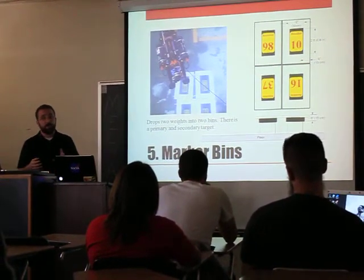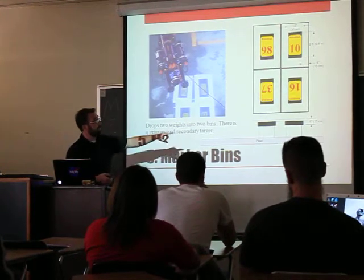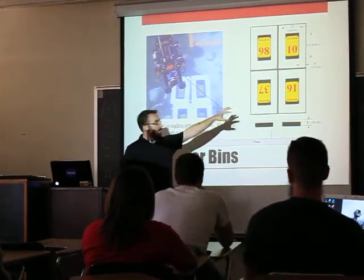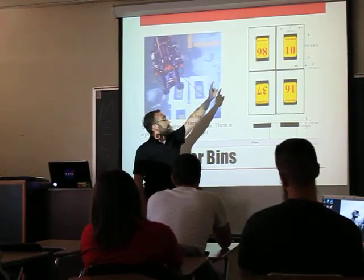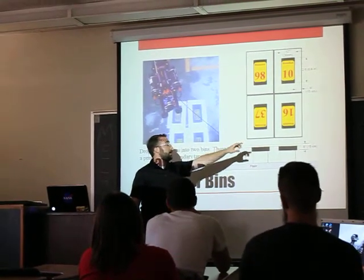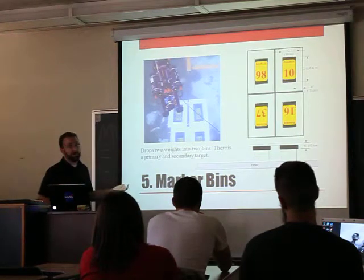If you get it into one accidentally, say 98 was the primary and 16, because this one's upside down, they did this at the last minute. I'll get into that in a second. So if 98 is the primary target and 16 is the secondary target, if we accidentally got one in 37, we'll still get points. Okay, they're just not maxed.